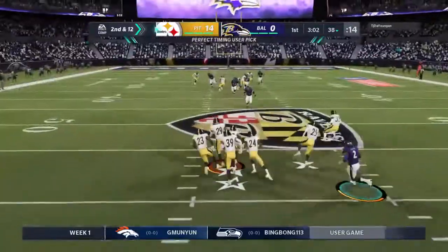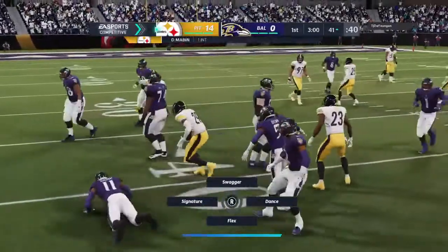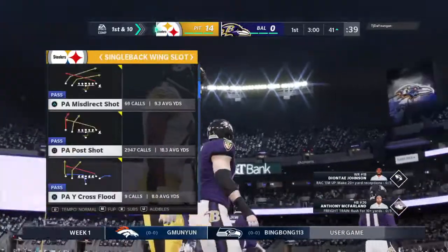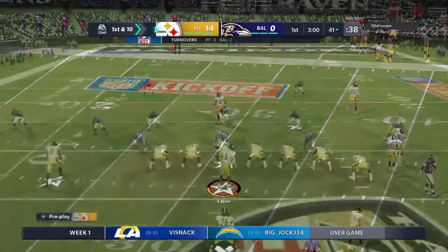Into heavy traffic, and it's intercepted. Picked off near the 42. And he's able to get it back to the 41-yard line. So more problems here in this first quarter. Already 2 scores down, and here they give away the football.